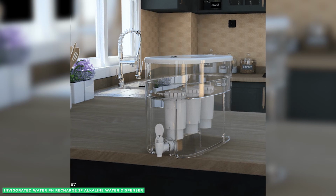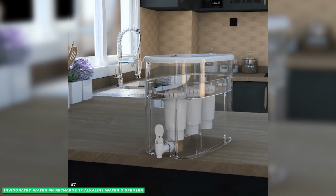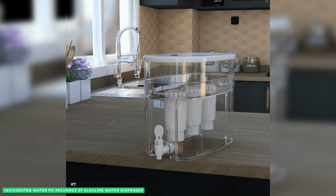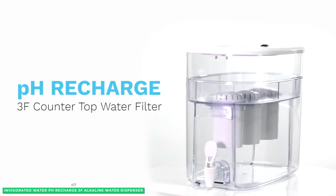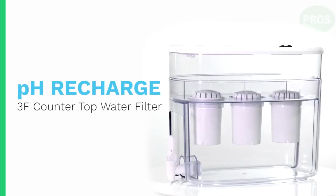Invigorated Water manufactures the pH 001 filters, which are built to last 96 gallons before replacement. That filtration power equates to an impressive 288 gallons. In comparison, that equals 2,160 single-use water bottles.